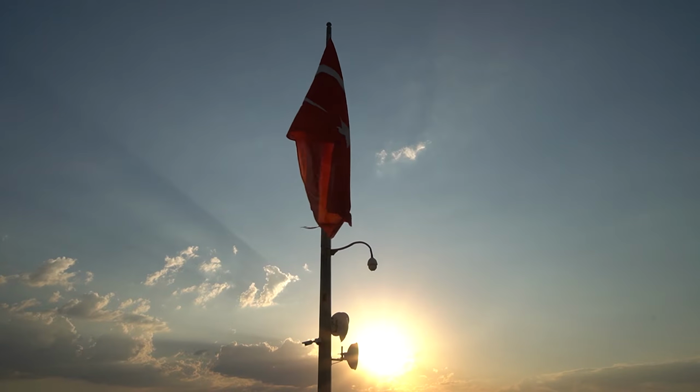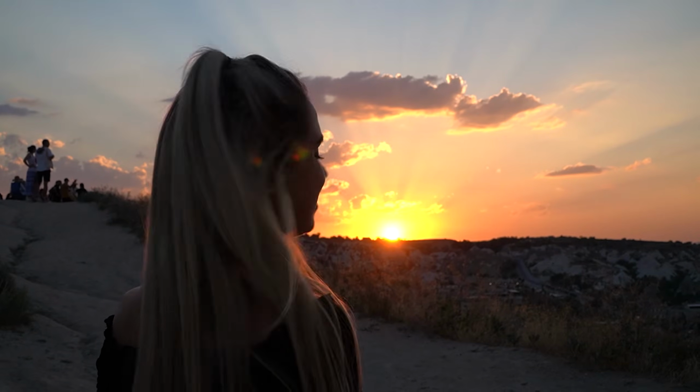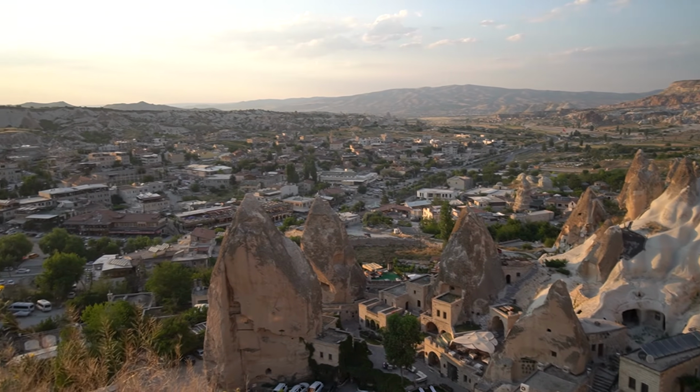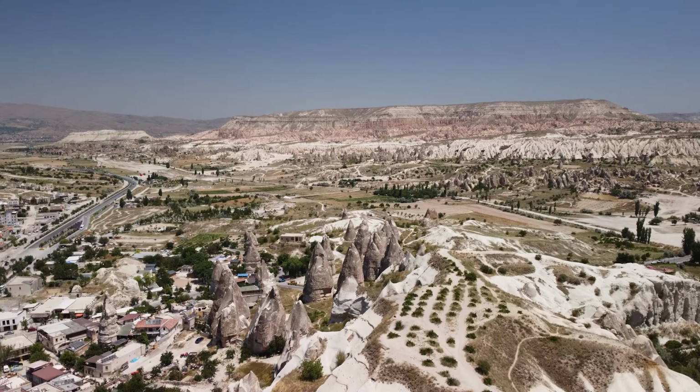Wow, the sunset from here is absolutely incredible. The view is gorgeous. You literally get like 180-degree panoramic views over Cappadocia. Yeah. If not 360 minus a tiny little bit at the back of us. Yeah. But you're seeing all these rock formations stick out.